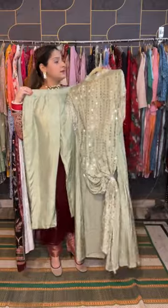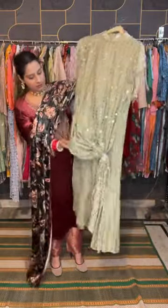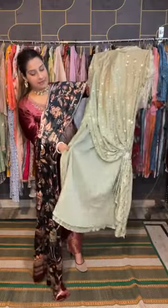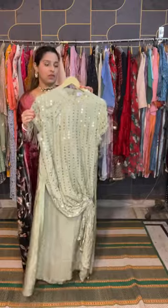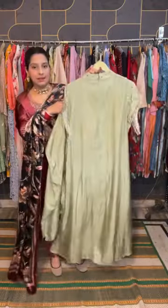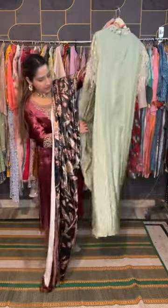So the price for this is 2495. You see, it's a beautiful piece and a very economical price. And iska jo fabric hai andar, the lining given inside is crepe. So it's a win-win situation. Back mein dikha deti hu. Back pe koi kaam nahi hai, and back is straight. So this is how it looks like.